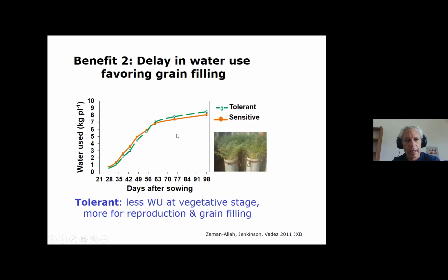So they are, but the slight difference that happens is the green group, the tolerant group, use a tiny bit less water here at the vegetative stage, and they use a tiny bit more water here at the reproductive and grain filling stage. So if I play around with those data and do a bit of regression analysis between the water extracted here, which I put as the independent variable in the X, and I plot yield as a function of that in the Y, I've got a negative relationship. So the more water used here, the less yield. So those that restrict transpiration here would be those gaining yield.